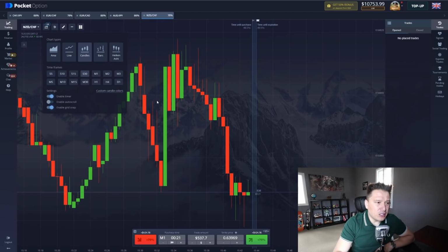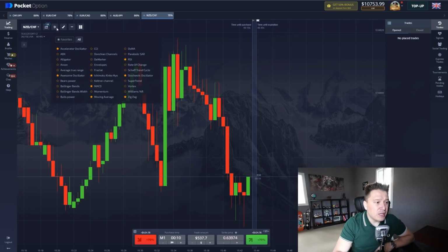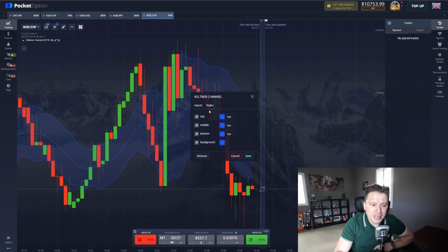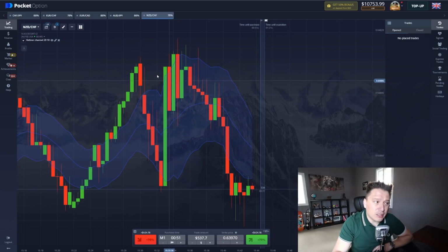Good? Awesome. Then you need to choose one indicator. To do that, go into these three lines that you see right here and select the Keltner channel. Boom. A lot of people ask me all the time, Chris, what is the multiplier on Keltner channel? You only need to select that in one. The style doesn't make any difference, but you can change the colors if you want to. I'm not going to change it.